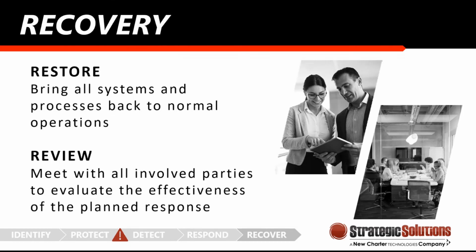So now that we've identified the risk, we've stopped it, we've taken care of all the little remnants of the risk, we're sure of it, we're working with our cyber liability insurance provider, we're doing everything that they expect of us, we think we're all good to go, it is time to bring our systems back to normal.